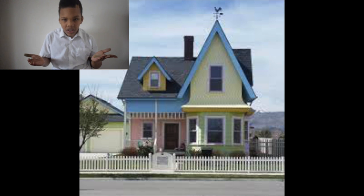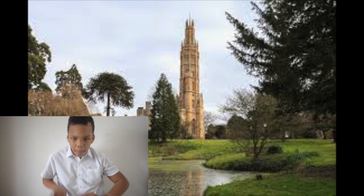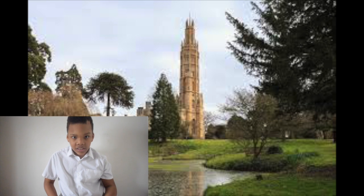Is that normal? Is that legal? Google, man, take that photo down. That should be illegal. Rapunzel. Rapunzel, let down your hair.